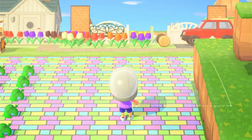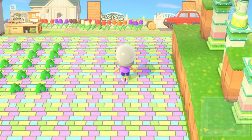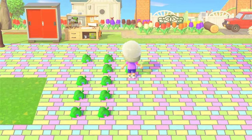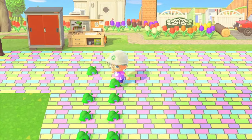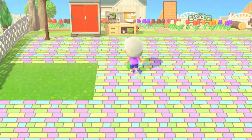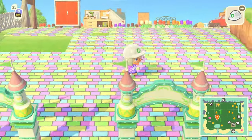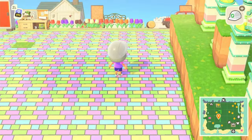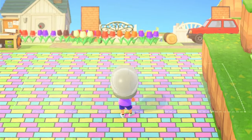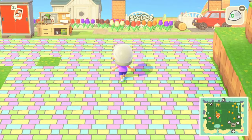Let's see if it'll fit. Ooh, too close to a cliff. I need more room. Okay. All right, so we're going to have to pick some of this stuff up and see how much room it's going to take. Oh, I knew that was going to happen. All right, let's try again. We'll get it back as far as we can. Still too close to a cliff, and we can go back a little bit. Okay, how about right here?